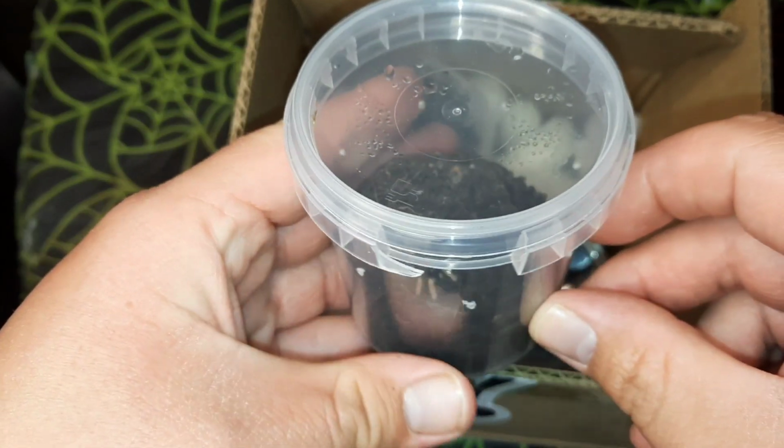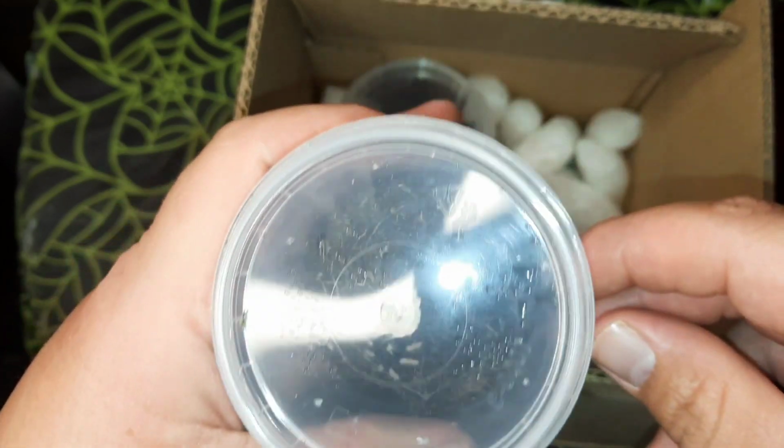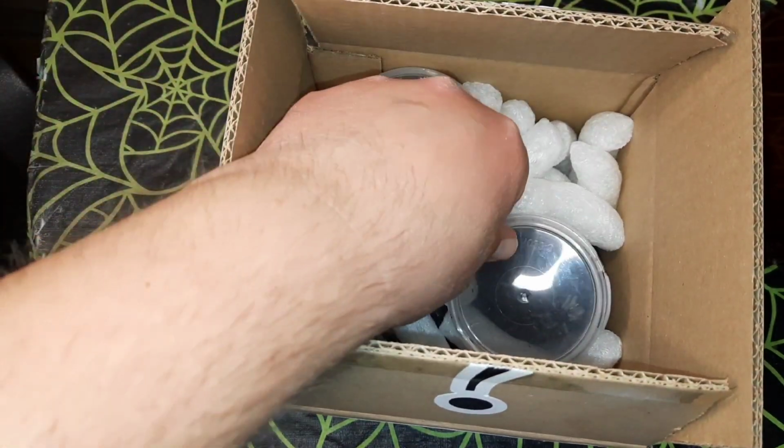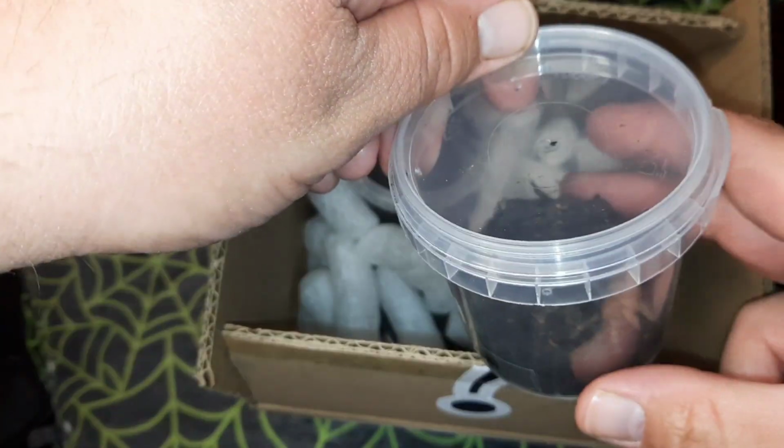First off, we have a nice size sling, GBB, green bottle blue. So absolutely stunning, and it's nice that we'll be able to actually live in here for a little bit. All it needs really is a water bowl and something to hide under. And so that'll be perfectly fine for a little bit.